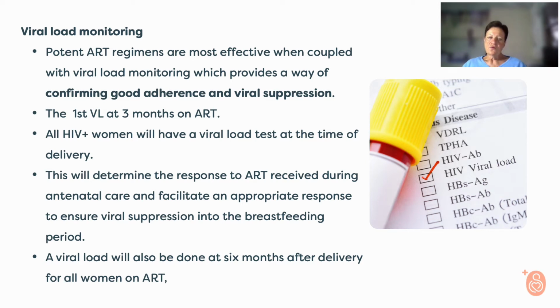And then also a viral load test should be done at the time of the delivery. Usually just before the mother delivers, a viral load test should be done to determine what the viral load is, and to determine to a large extent how prone the fetus is for maternal to child transmission.